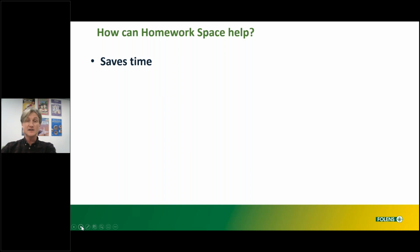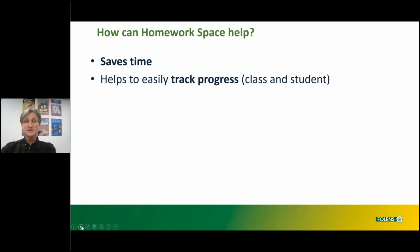There's a time-saving element there, which I think would allow you to reclaim time to focus on other aspects of your teaching, like planning or if you're doing work on CBAs or any other type of admin or preparation for parent-teacher meetings, Homework Space might help you to save time to focus on those things. And also, it's a very powerful tool in terms of gathering data and tracking student progress over time.